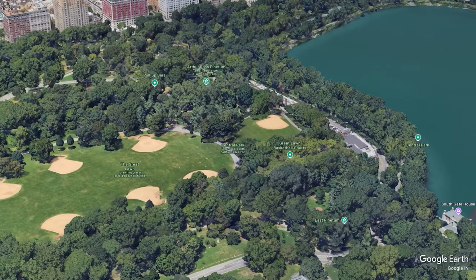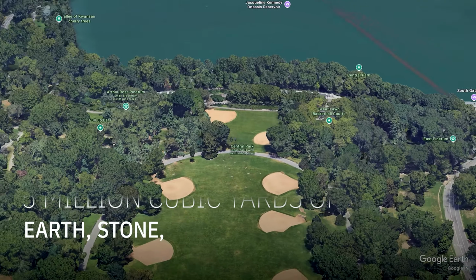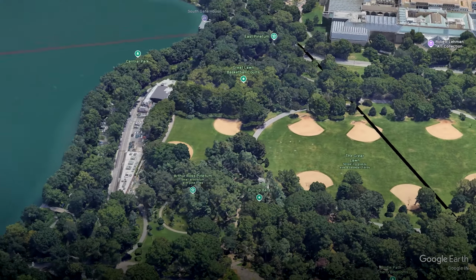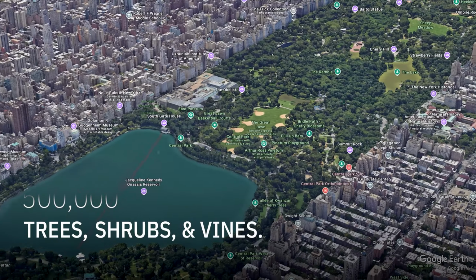The park's construction involved moving nearly 5 million cubic yards of earth, stone, and topsoil. It had to build 36 bridges and arches, and had to plant over 500,000 trees, shrubs, and vines. It also involved taking down a number of buildings and homes to make space for the park.